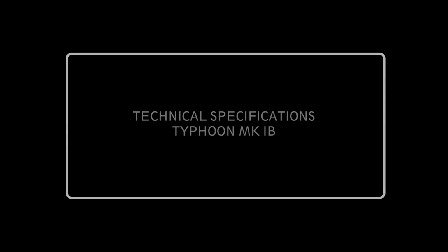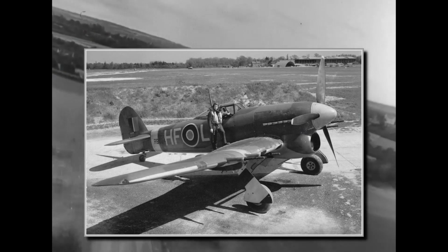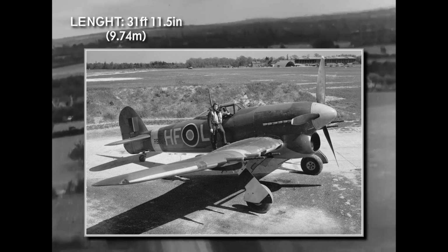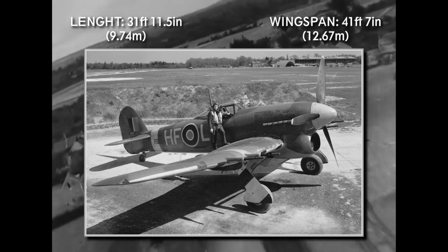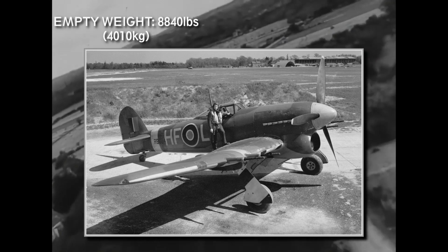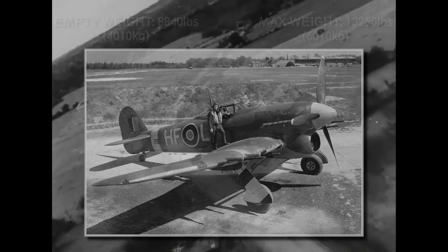Now let's see the general technical specifications of the Typhoon 1B variant. The Typhoon was a very big plane. It had a length of 31 feet 11.5 inches and a wingspan of 41 feet 7 inches. Its empty weight was 8,840 pounds and the maximum takeoff weight was 13,250 pounds.